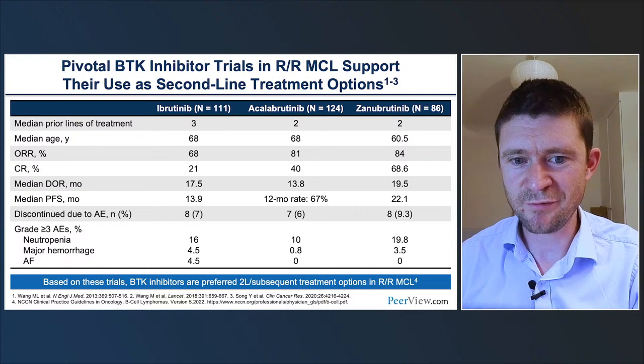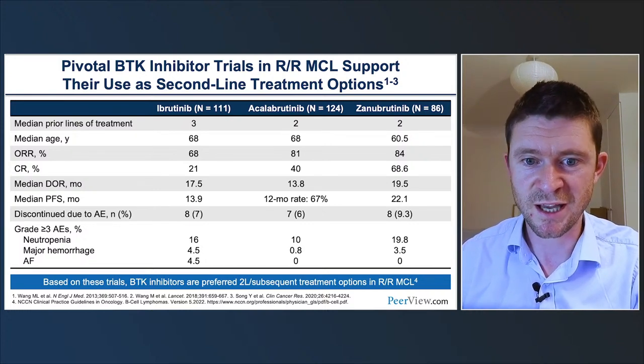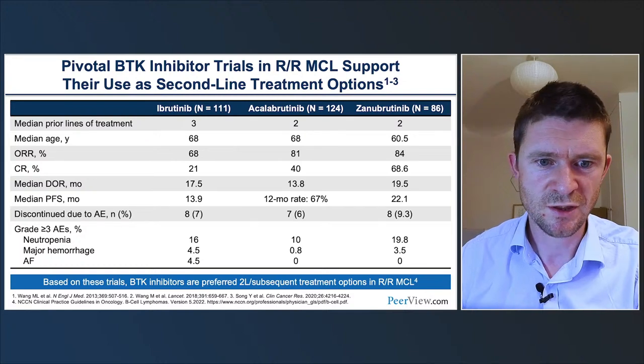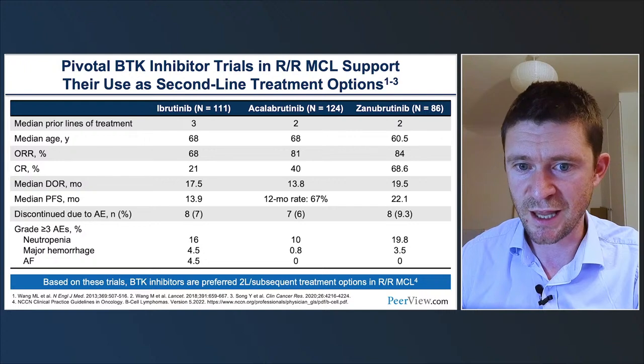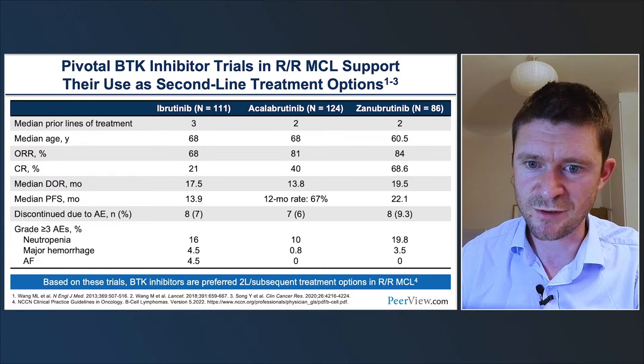So as Nirav very nicely mentioned, there are three approved FDA BTK inhibitor products available. And this is a summary slide of the data that was produced from the phase two clinical studies. As you can see, over 100 patients in the phase two ibrutinib study, the acalabrutinib study, and just under 100 patients from the zanubrutinib study, which was exclusively performed in the Far East in China.